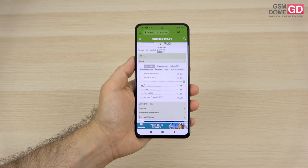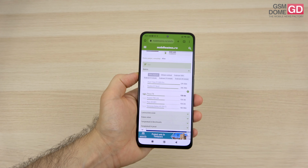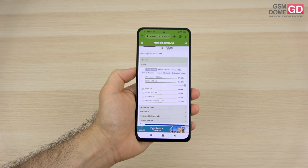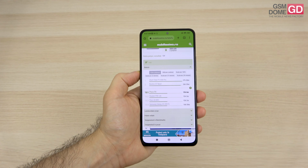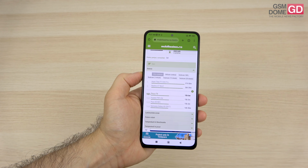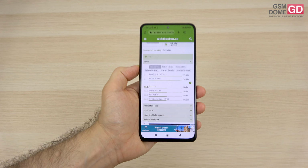The first one is the video playback test. We achieved 15 hours and 6 minutes. To be honest, I've seen better. It's above the ROG Phone 5S and above the Galaxy S21 Fan Edition, but below the POCO F3, which had 16 hours and 47 minutes. It's also below the Xiaomi Mi 11 Lite 5G and the Xiaomi 12X.